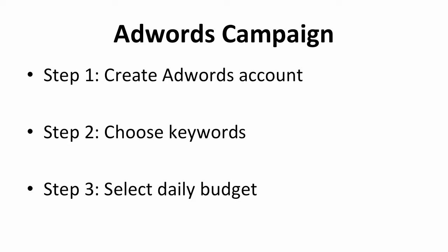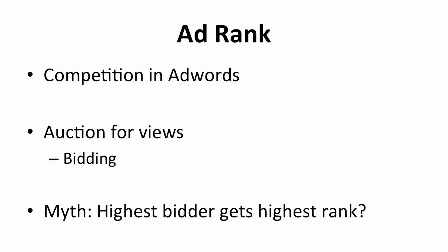Different keywords may have different starting bids. Of course, after testing the traffic your keyword generates over a few weeks or months, you can increase the bid if you think it will give you more traffic. The ultimate goal of doing all this bidding is to move your site to the top of the ad rank. This is what competition is in AdWords. The higher your ad rank is, the better exposure your site will get. Ad rank is used by Google to determine the placement of your ads.